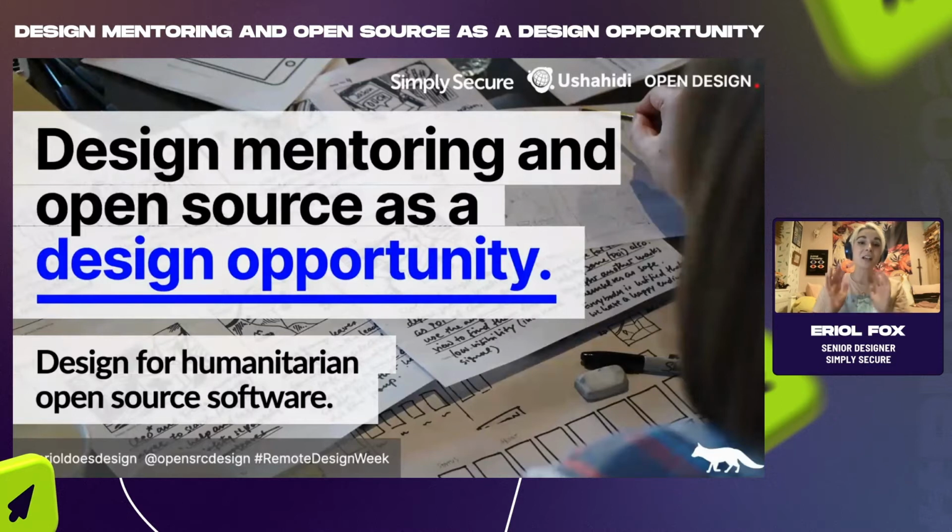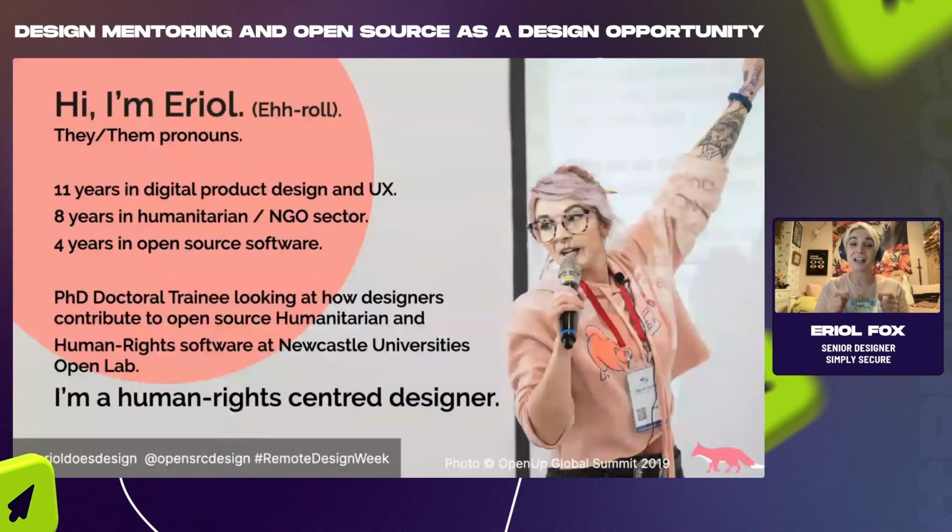So design mentoring and open source as a design opportunity. This is a lot about my journey as a designer for humanitarian open source software and some of the pathways that designers can take to start in open source and why I really think it's worth you investigating and doing that.